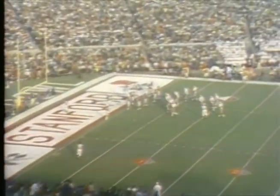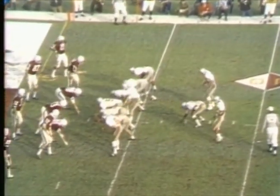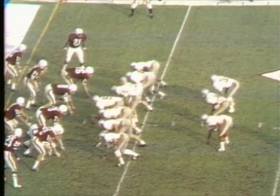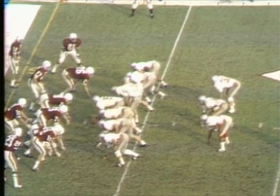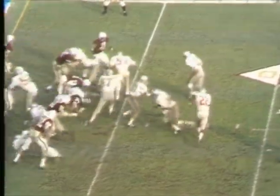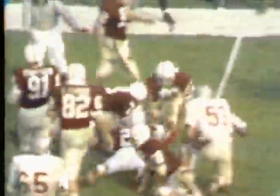5 minutes and 1 second, Ohio State's had the ball on this drive. And as Woody Hayes calls it, his grinding meat offense. They're up to the 3.5 of Stanford. It's third and 2.5 to go for a first down. That's Hayden. And he's stopped at the 3.